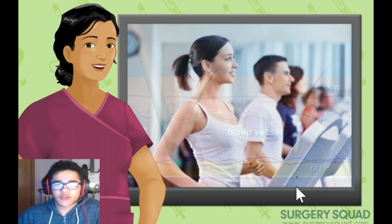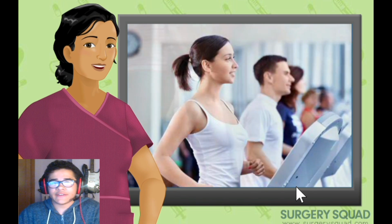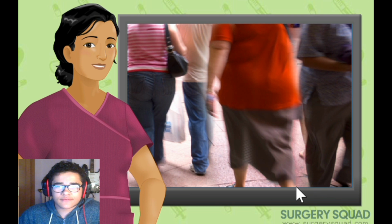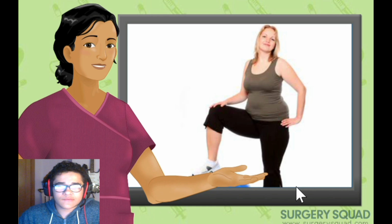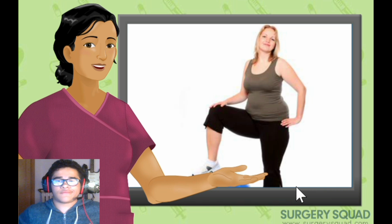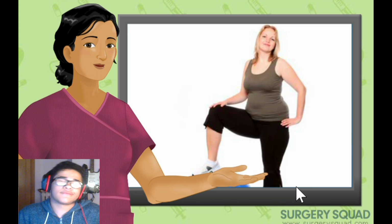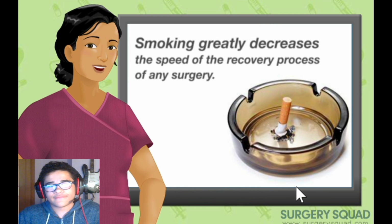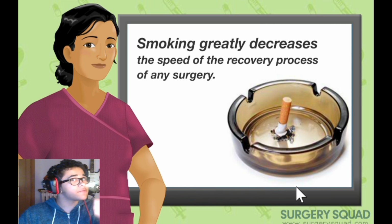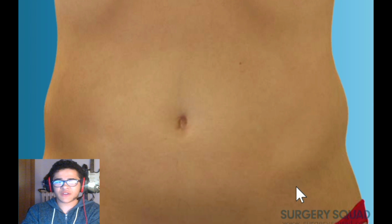Before we begin, remember that liposuction is not an alternative to diet and exercise, and unfortunately, not everyone is a good candidate for liposuction. To be a good candidate, one must usually be over 18 years old, in good general health, be within 30% of their ideal weight, and have made an honest attempt at losing weight through dieting and exercise with little success. Luckily, our patient is not only a great candidate for liposuction, but she doesn't smoke, which will greatly speed up the recovery process. Now that we've covered the basics, let's scrub in.